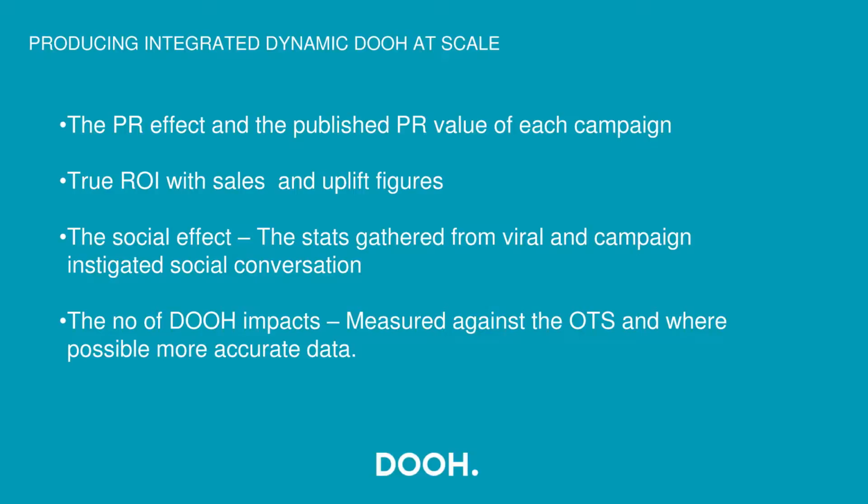The social media effect: I've gathered the statistics from various viral activity or the instigated social media conversation that went on around those dynamic campaigns. And probably the most important thing to us as an industry, the number of digital out-of-home impacts measured against the OTS, and where possible, more accurate data if it was available. So those are the analytics we looked at. I've been collecting these with the blessing of the specialist media owners, so these figures should be correct, but do challenge me if not, but they do come from the source.